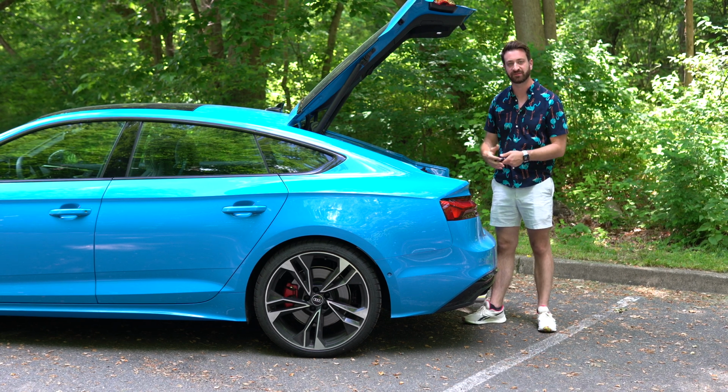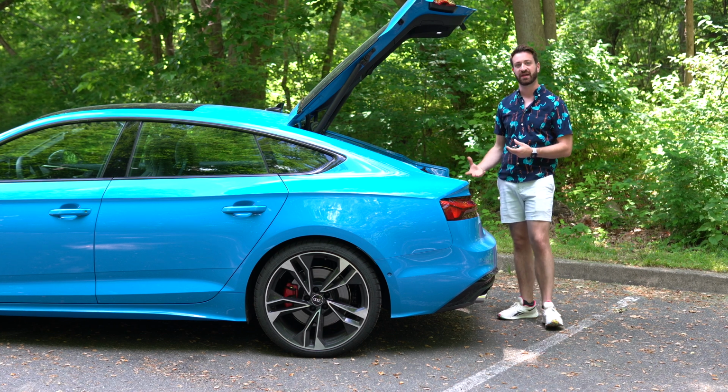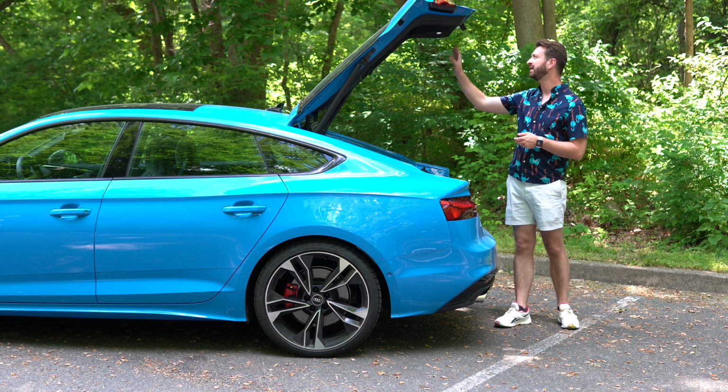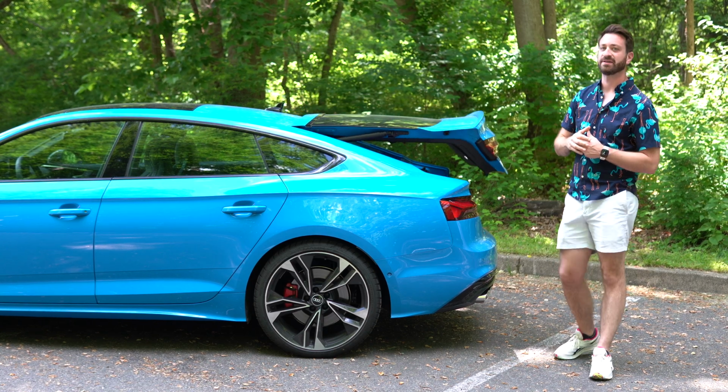Of course, the back seats fold down. If you value fun to drive over everything, but you need some practicality, something like this could be a very good option for you. Now, that's it for the Sportback bit, but there's some other important things that we need to talk about back here as well.